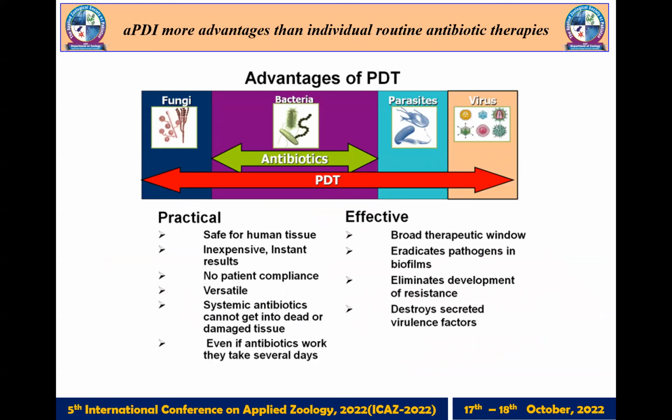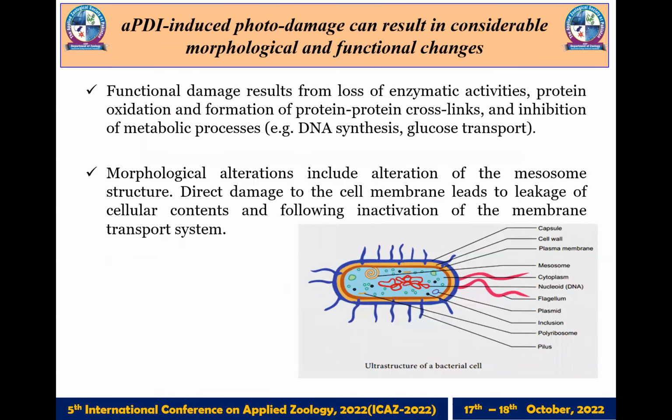PDI has different advantages over routine antibiotic therapy, such as a broad therapeutic window, it can inactivate pathogens in biofilm form, eliminates development of resistance, destroys secreted virulence factors, and is also safe for human tissue, and it cannot lead to resistance. Photodynamic inactivation can result in different morphological or functional changes in bacteria. Functional damage can be the loss of enzymatic activities, protein oxidation, formation of protein-protein cross-links, or inhibition of metabolic processes, and morphological alterations, including alteration of the mesosome structure.